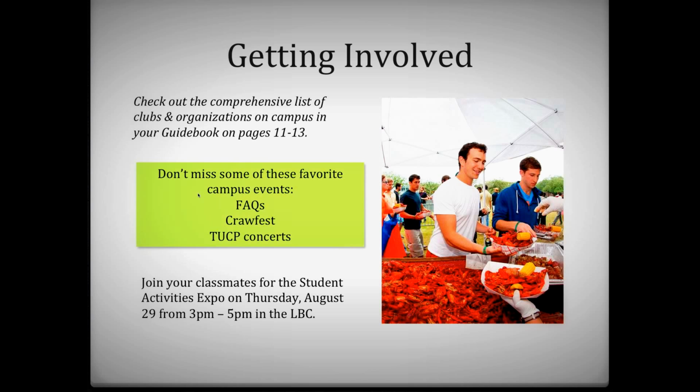One thing that Tulane students love to do is get involved. In your guidebooks on pages 11 through 13, there's a list of all the clubs and organizations here on campus. We have over 200 clubs and organizations to become involved in. So no matter what you're interested in, there is a club or organization to fit you.